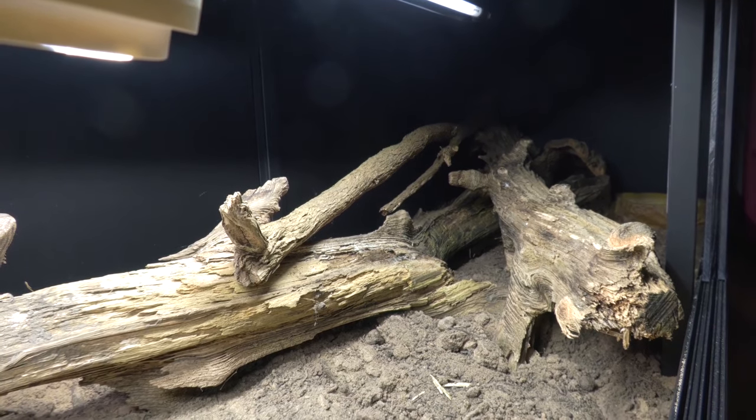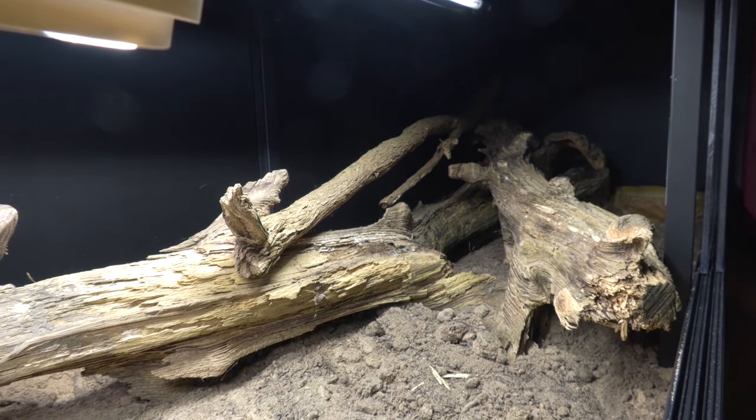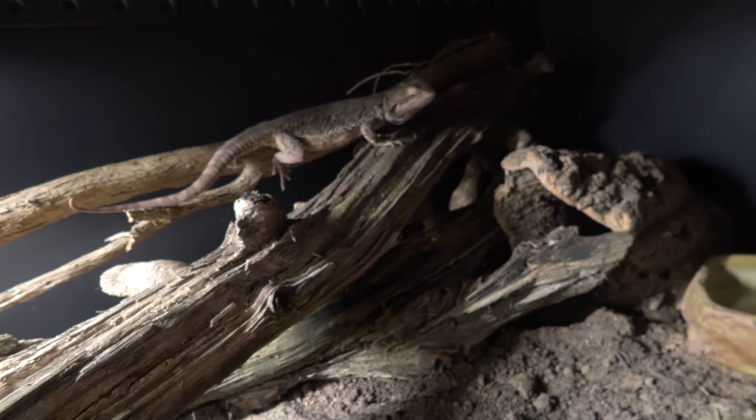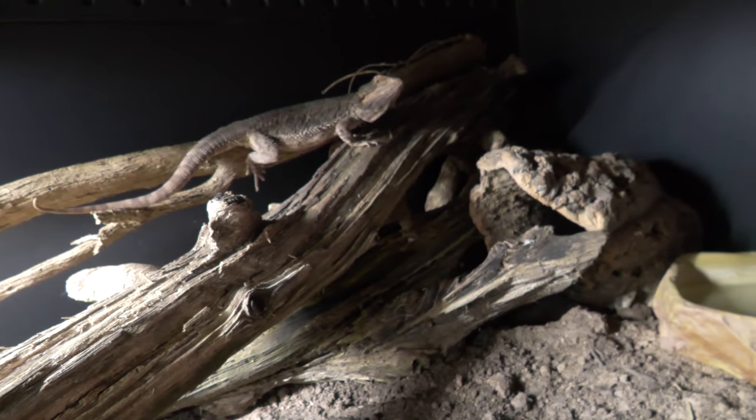I have a number of branches that are arranged to overlap in the far right corner to offer my bearded dragon that little bit of height. I've also made sure there's some cork hides and tunnels beneath that, so if she wants to go down into the log pile for some cooler temperatures, she can.